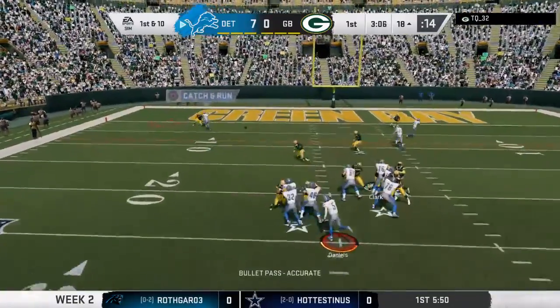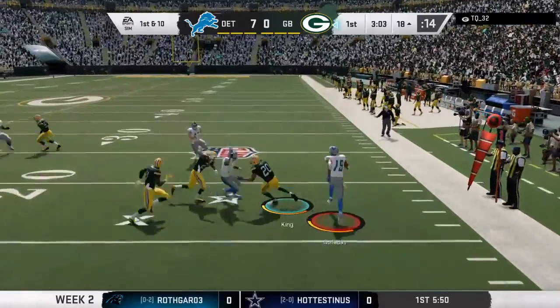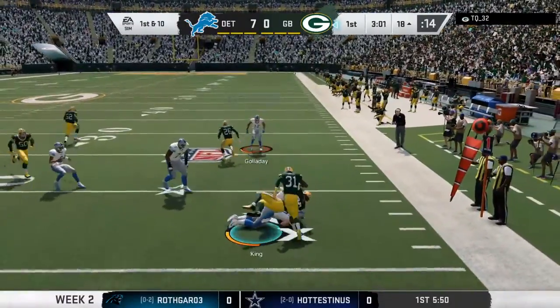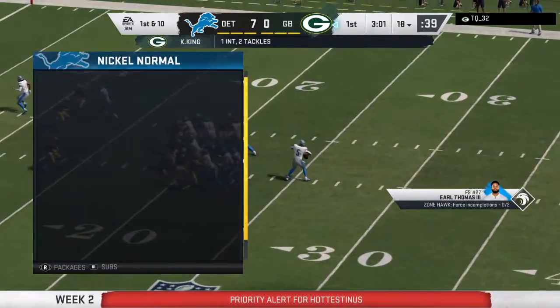From the red zone now, they'll look to throw. A throw for Golladay is going to be intercepted. Kevin King with a pick. And he returns it here to his own 18-yard line.